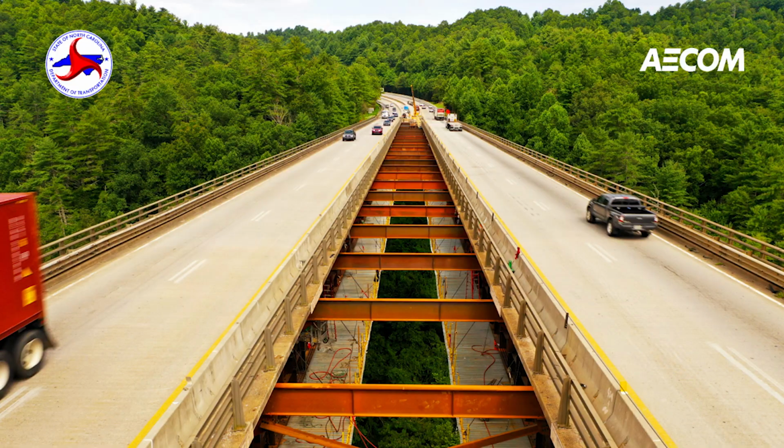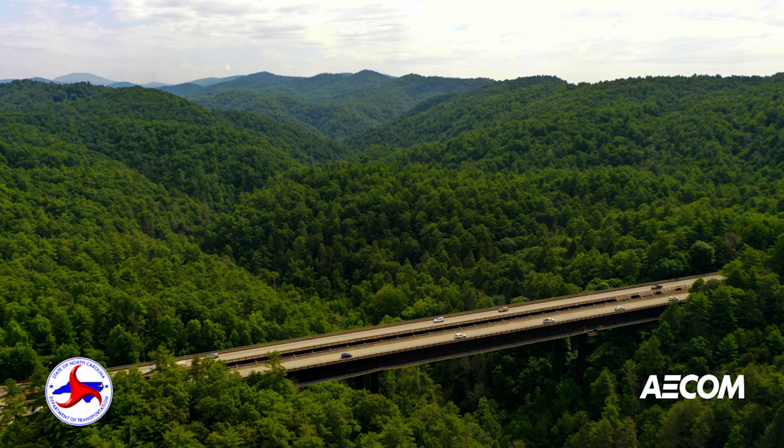And I do want to show everybody the visualization that we did. All right, so we're still in construction right now. Let me show. So this is a photo from last summer. Floor beams have been installed. Again, the contractor's still under construction. He's working on pouring the deck right now. This photo was also taken last summer.